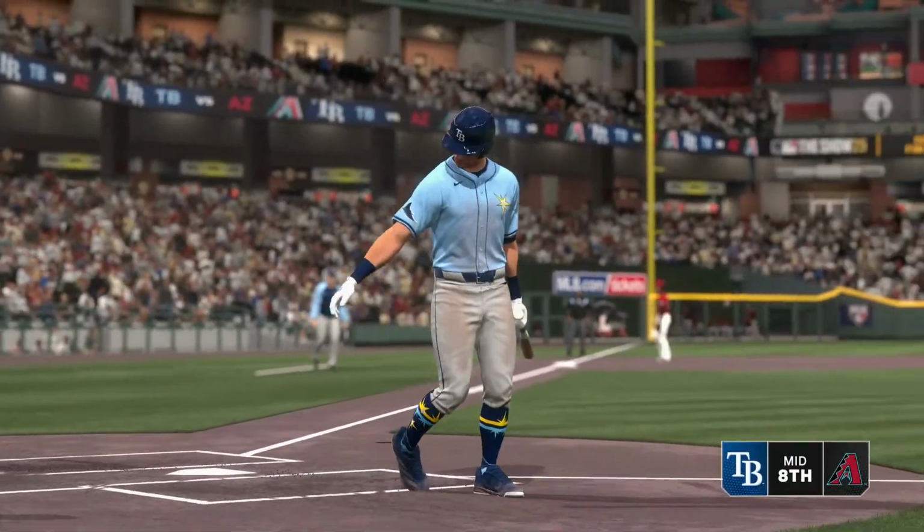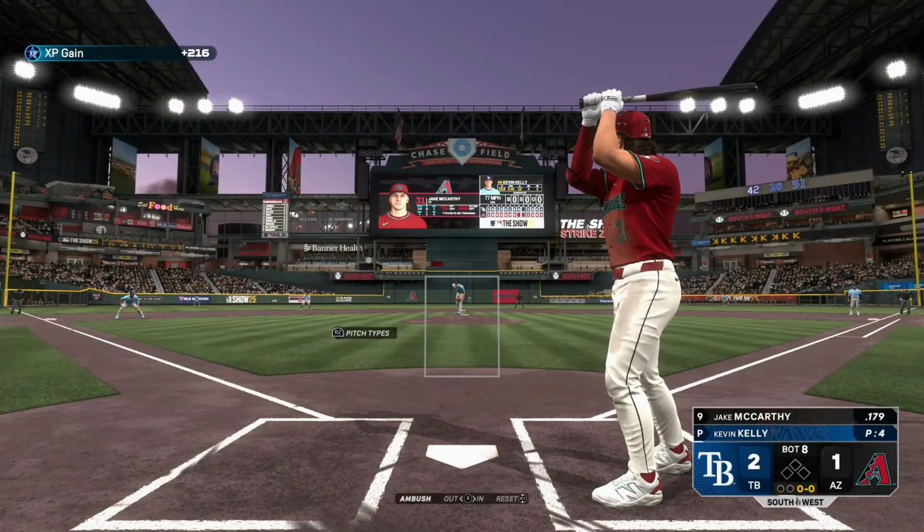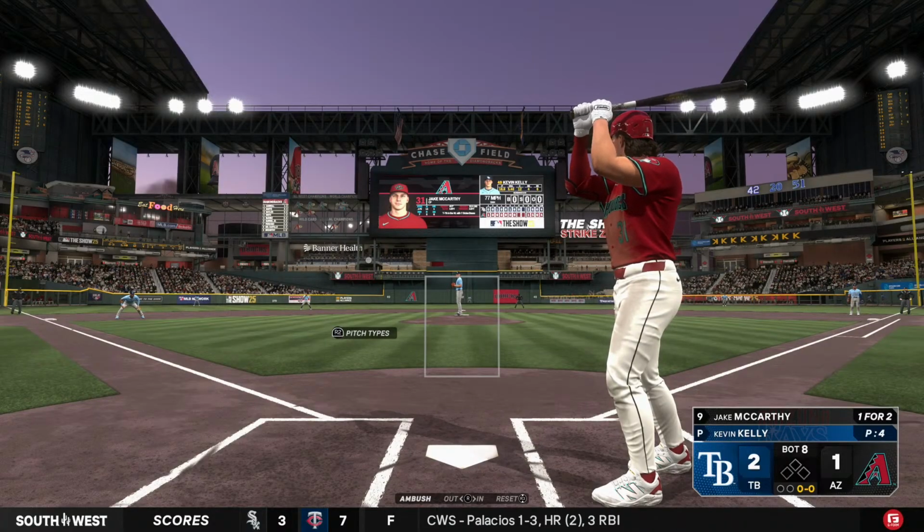And how about that? It's an immaculate. And welcome back to the ballpark. And now the center fielder, Jake McCarthy.